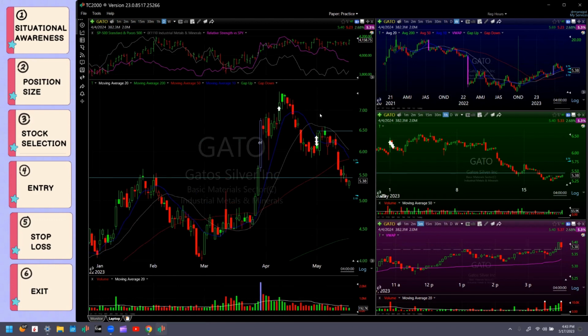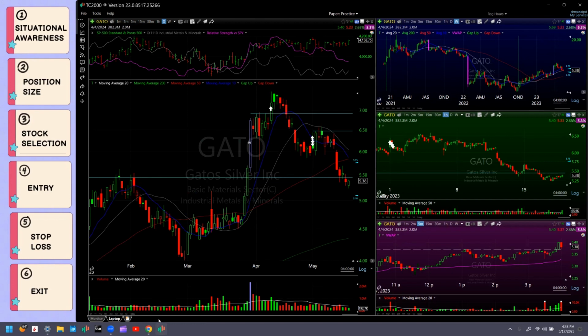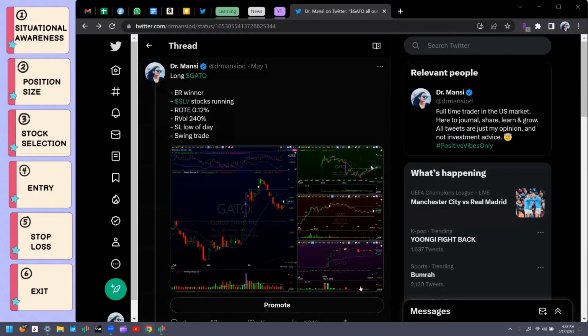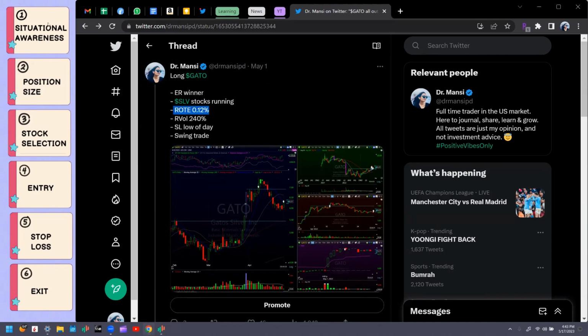total equity. Now I do journal all of my entries and exits on Twitter so I can see exactly what the chart looked like on the day that I bought it and what my reasons were to buy it. So in terms of position size, I followed my rules, played defense based on the situational awareness and my own portfolio traction. So both of these are good.